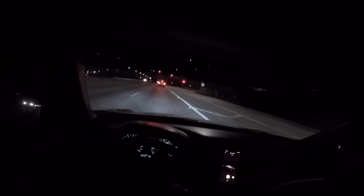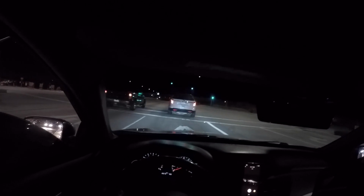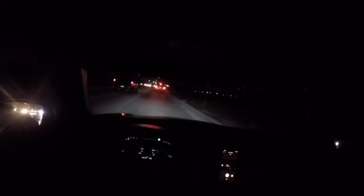Alright, I think that's a good representation, so let's do windows down. I'm gonna crack it just a little bit. Not much space with this Explorer in front of me, but I'm only thanking God that it's not a cop. Let's do some rev match, rev match. Let's do a little bit more.